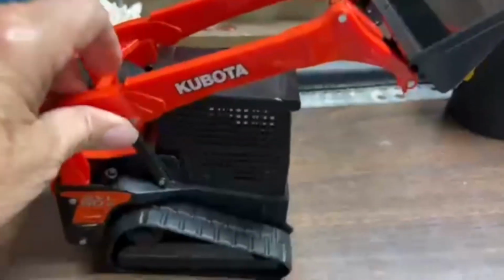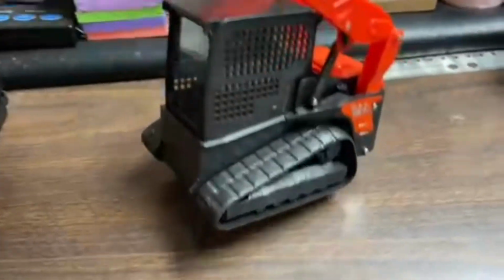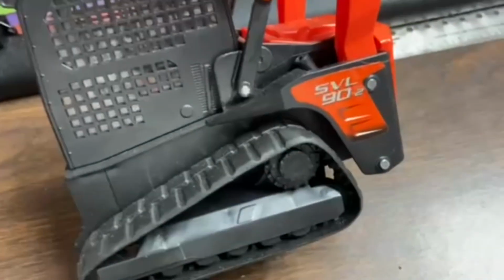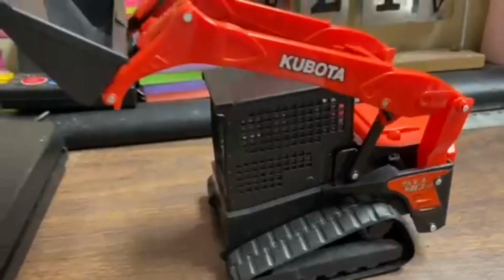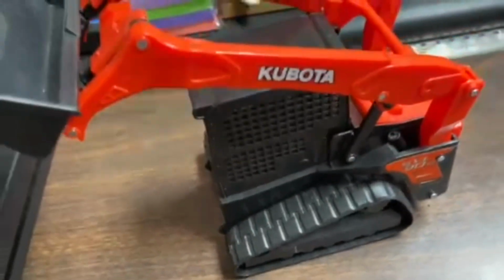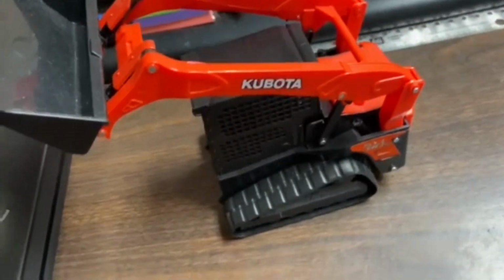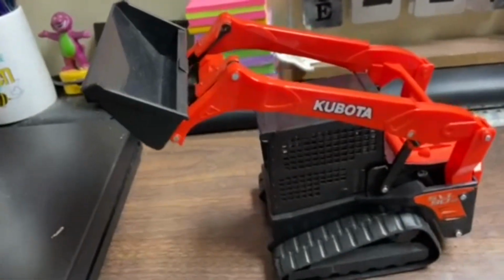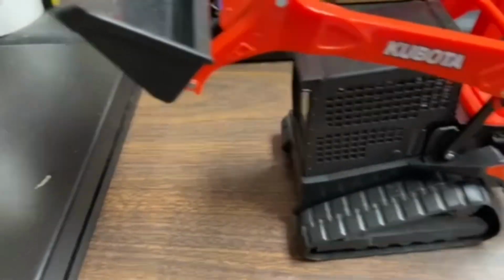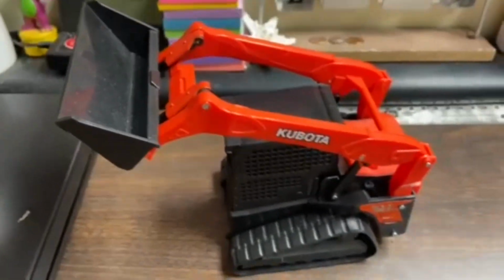Let's start out with first this Kubota. I don't know what that is. I'm not a construction person, so I don't know. It's a little toy construction thing. It's Kubota. It's a little miniature play one of like the big ones that they've got, but it's a little one. Okay, so anyway, that little Kubota sold for $13.99. I got a frog in my throat, y'all.